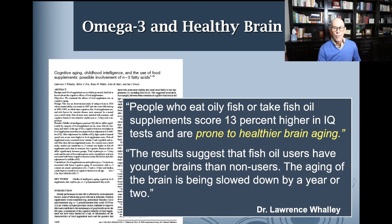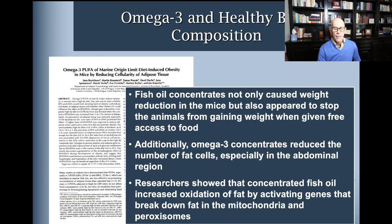So Dr. Lawrence Whalley, in his study, Cognitive Aging and Childhood Intelligence. Healthy body composition. Fish oil concentrates not only cause weight reduction in mice, but also appear to stop animals from gaining weight when given free access to foods. We also see it in humans, and the ones that come to our clinic have for years, and fatty acids work to do the same as it does for these little guys.